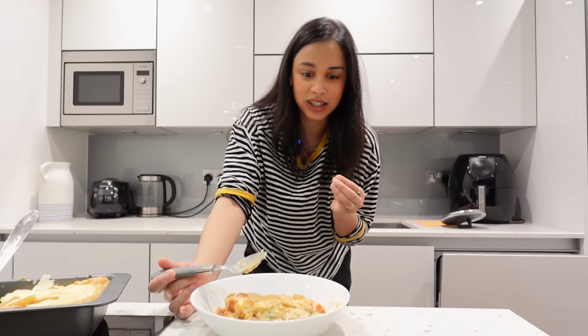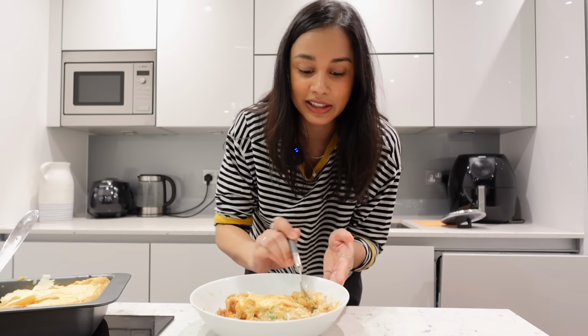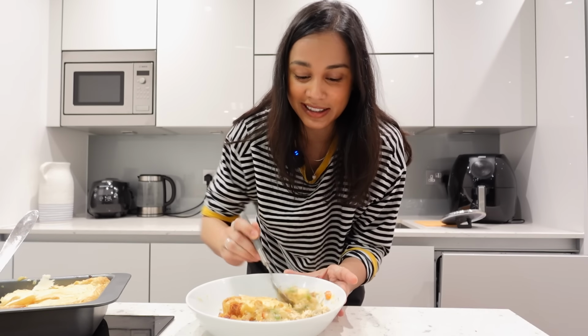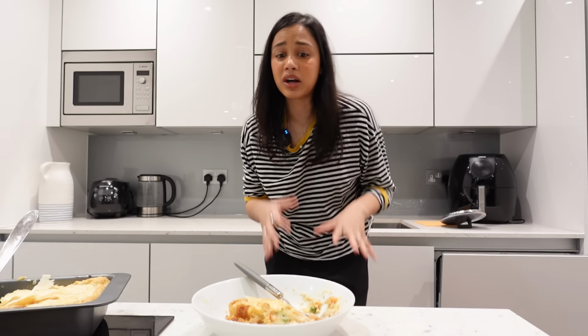That is genuinely so nice. That's incredible. Flavors are so good. I am shocked that that actually turned out good. I am so chuffed with that. I don't even know if this counts as pie. I don't know what the rules of pie are, not mathematically speaking. Whatever this is, it's good. It's so good. You guys need to try and make this.